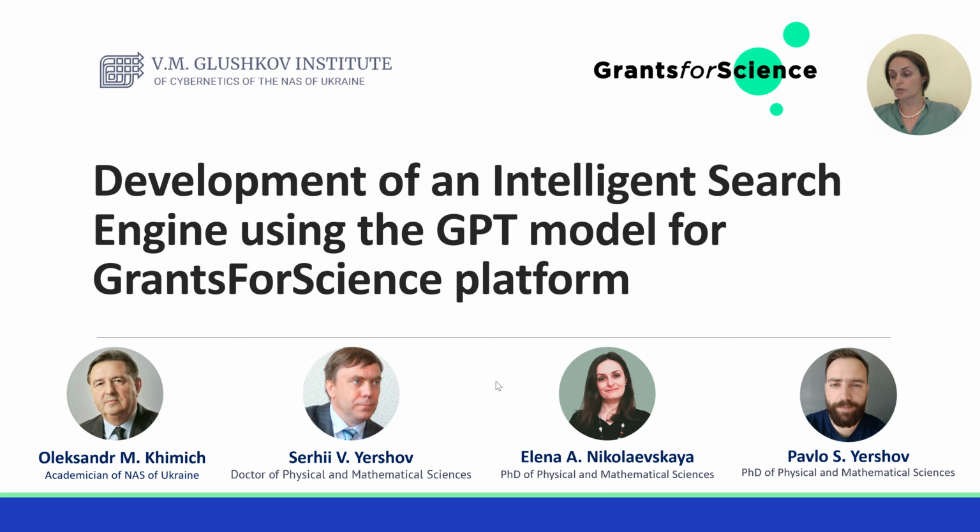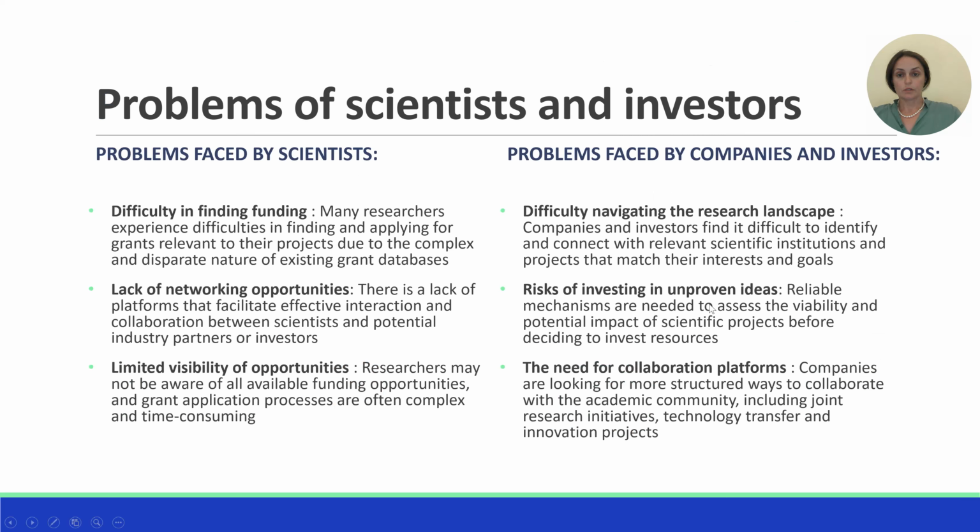Manual grant search involves browsing numerous website databases and other sources of information. This process is time-consuming and often ineffective, as researchers may miss important opportunities due to the sheer volume of information and limited time for processing it. Here, we described the main problems of scientists and investors. For scientists, there is difficulty in finding funding.